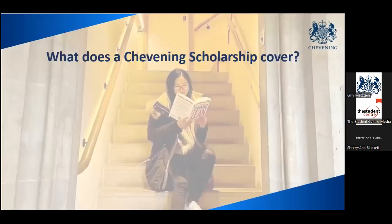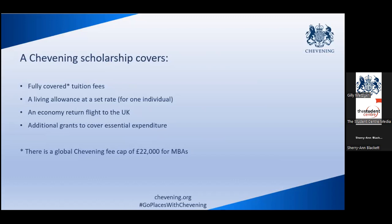So what does a Chevening Scholarship cover? First of all, fully covered tuition fees. A little comment there, by the way: the fee is capped for MBAs at £22,000, and they can be quite a bit more than that, so please be aware of that. It allows for a living allowance for one person at a set rate. You get a little bit more money if you're in London than outside London, because it does cost more to live there. You get an economy return flight to the UK. You get additional grants to cover essential expenditure. And you also get your visa and your health surcharge paid for when you go up to the UK. One of the things you have to do is to apply for a visa, but as a Chevening Scholar, you get this free.